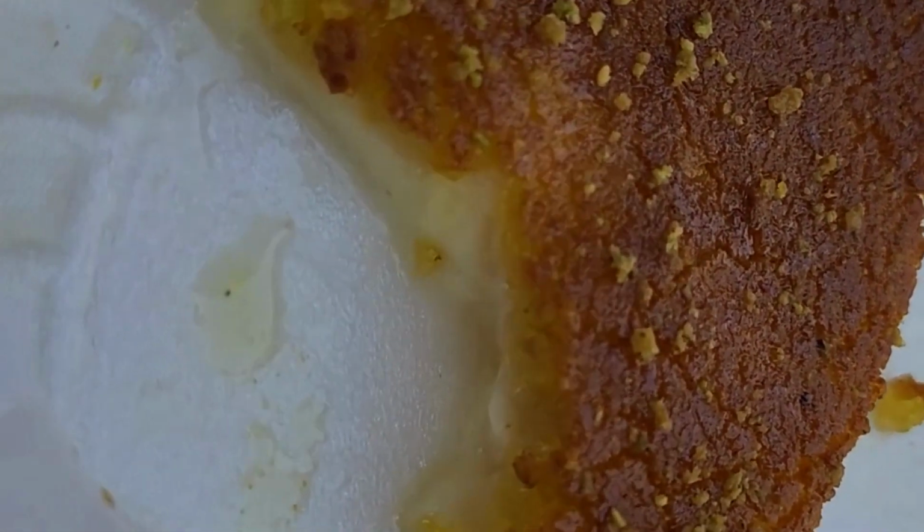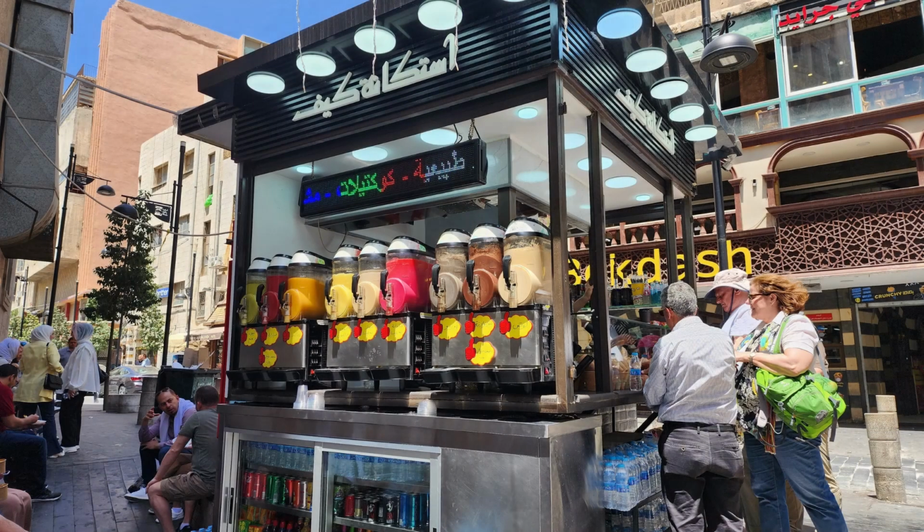And just outside of there, if you want to grab yourself a smoothie or a coffee, there's a cute little kiosk that's there, and the kid that runs it is absolutely sweet. But definitely try yourself some Jordanian coffee.